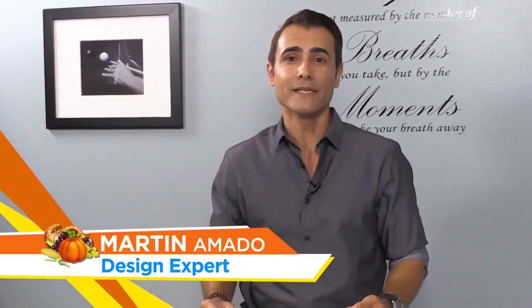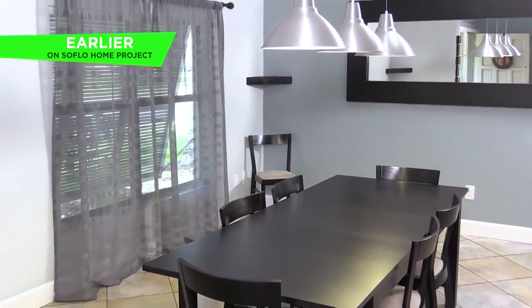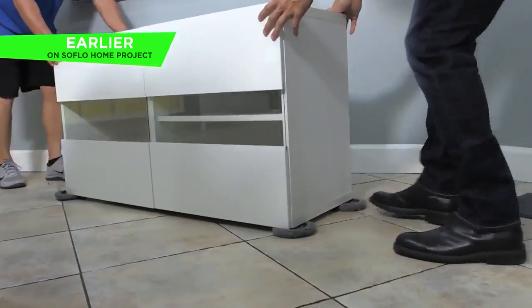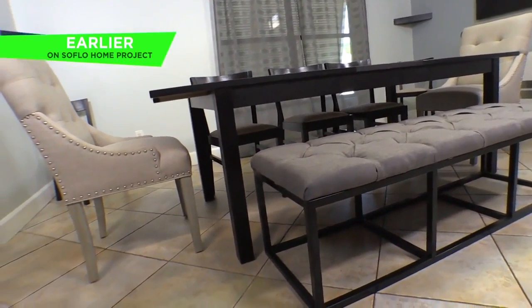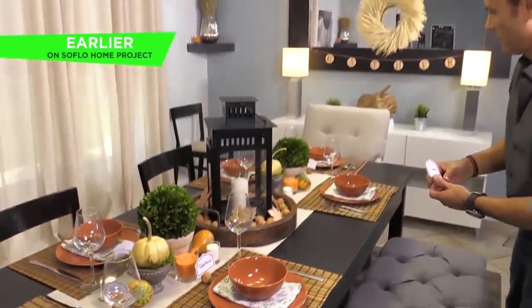Welcome back to SoFlo Home Project. We are in Cooper City today helping Sandy transform her bland dining room into a beautiful setting for her to celebrate Thanksgiving with family and friends around the dinner table. Even though the space was functional with the table, it still didn't feel complete from a design perspective. We recycled and modified a sideboard Sandy already had to place underneath the mirror, switched out some of her dining chairs to upholstered seating, and finished off the table with table decor with a fall harvest theme.